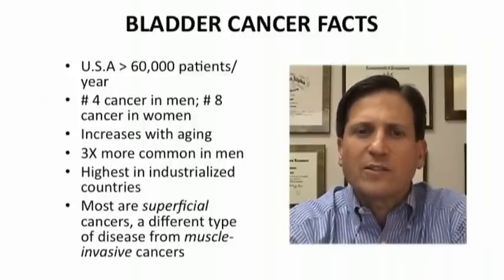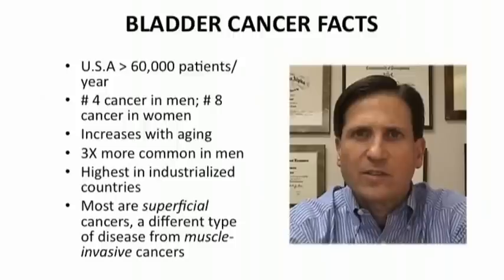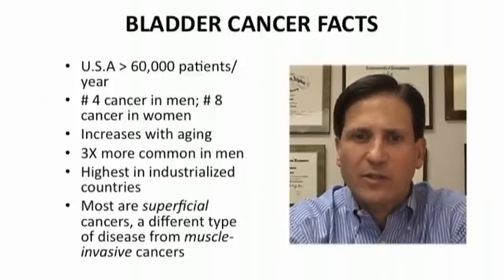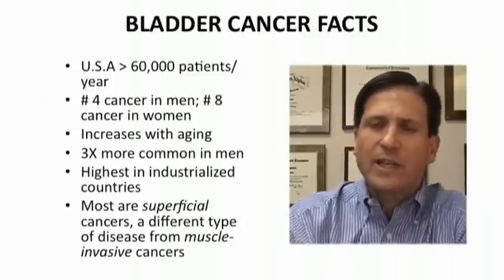Most bladder cancers are superficial cancers, which is a totally different type of disease from muscle-invasive cancers. Superficial cancers affect only the most superficial layers of the bladder, and muscle-invasive cancers have roots that extend into the deep muscular layers.